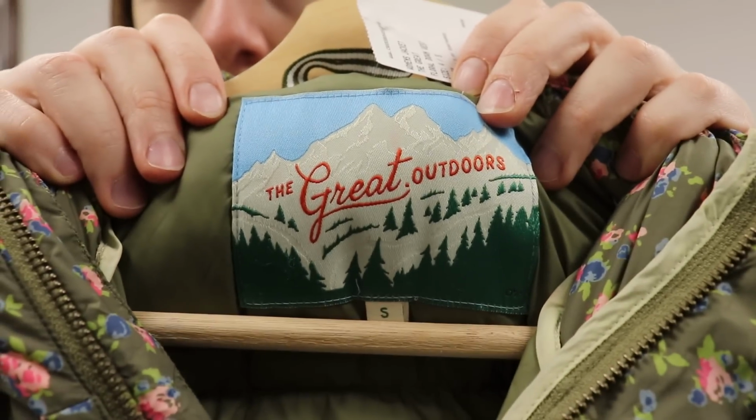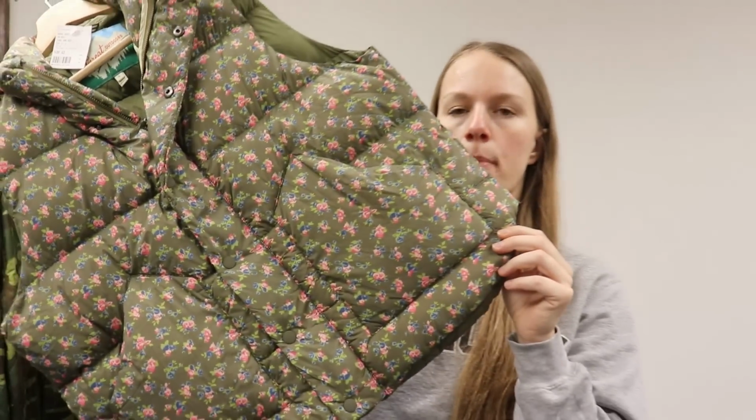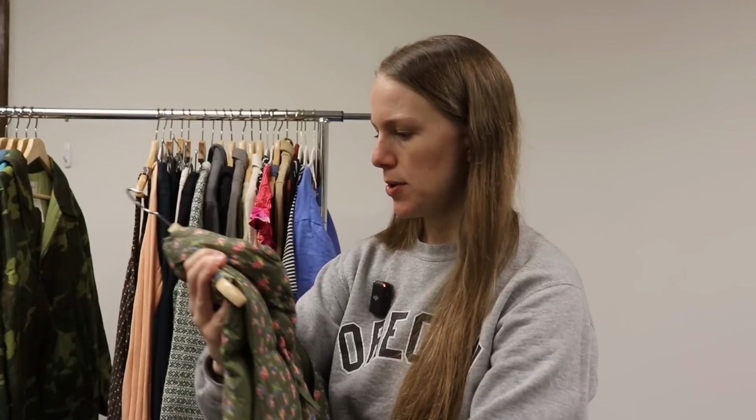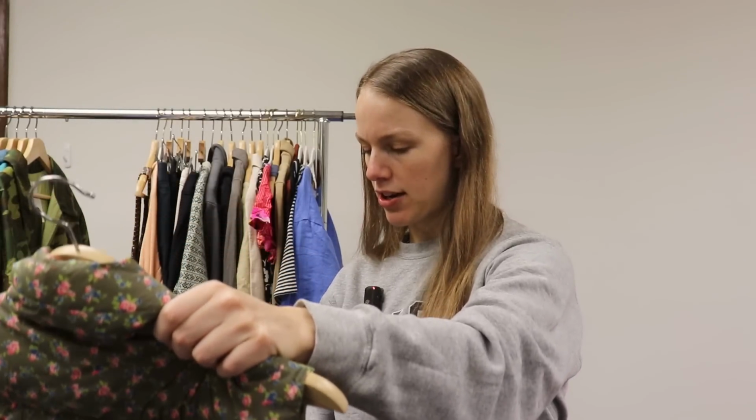Okay, and then I found a couple pieces by a brand I've been really wanting to find recently because I love this brand and I just don't find it that often. It's The Great, and I think this piece is so cute and again, perfect for fall. It's this floral puffer vest. I'm tempted to keep this one. So cute, size small. I paid up for this one too, but when I checked comps, it did look like it was gonna sell for around $100. So we'll see.